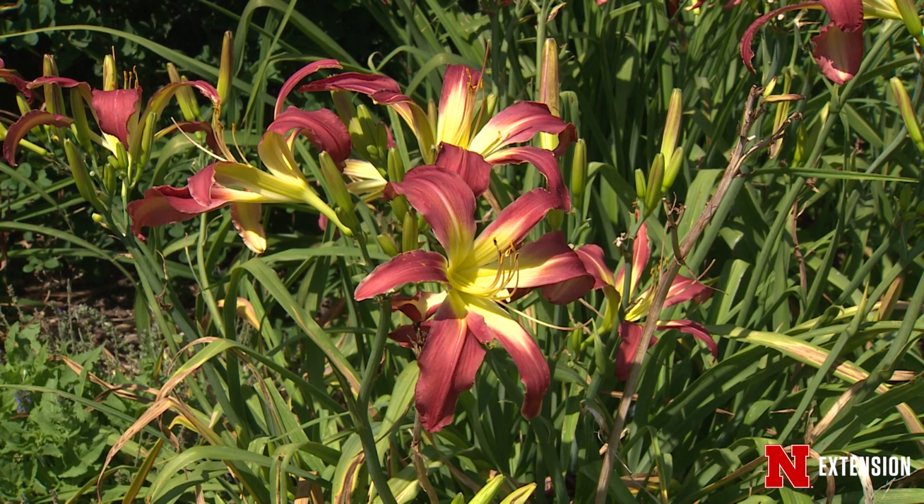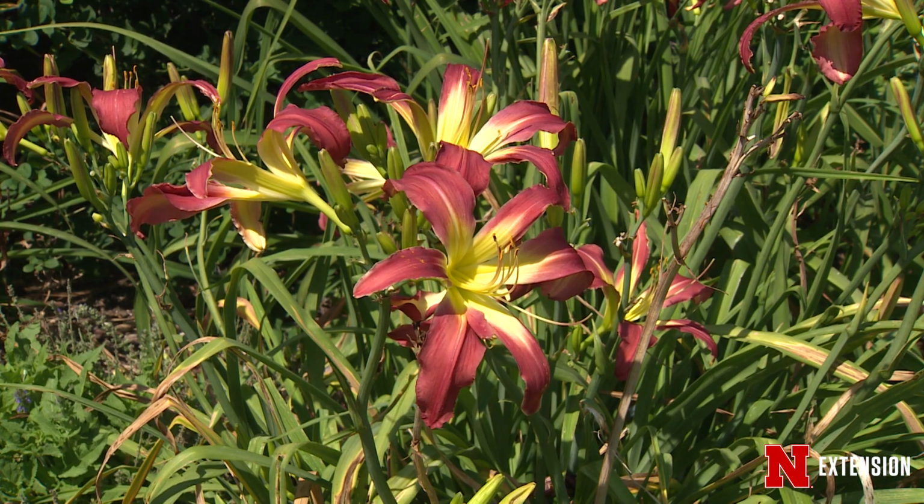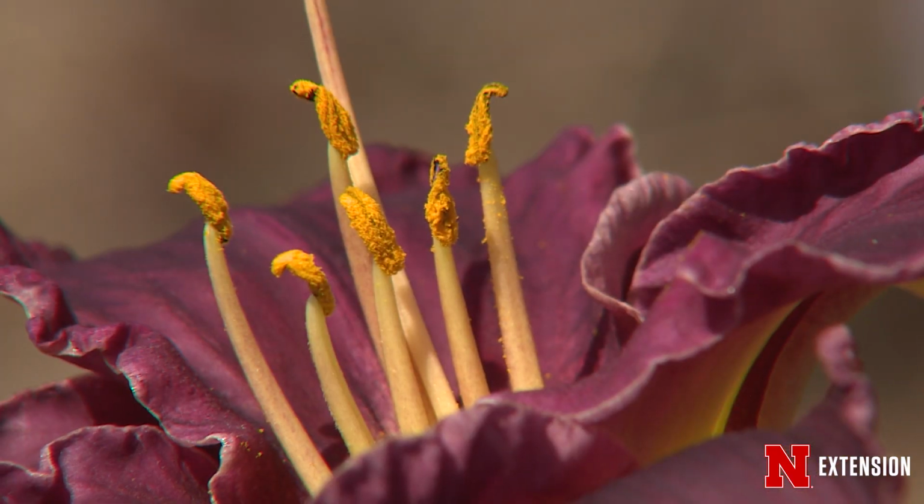So daylilies can be divided throughout the growing season from April through September. The easiest time to divide them is when they're first coming up in April, when the ground is open to go ahead and dig. Then you're not disturbing the foliage. It's just going to be little bits of foliage. Probably the easiest time to divide is then. During the summertime, you're going to interrupt the blooming, so we kind of try and stay away from that.